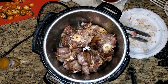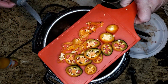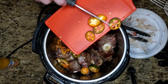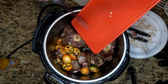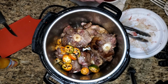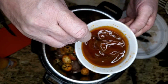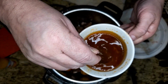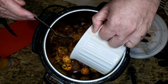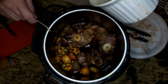Now I have all the meat added back to the pan. And I'm going to top it off with all those sliced peppers. Oh man, it smells so good. Next, I'm going to add this whole cup of that rendered broth from the tacos de lengua. Scrape the sides, make sure we got it all.